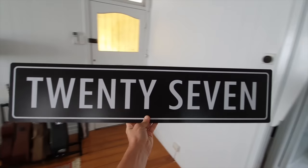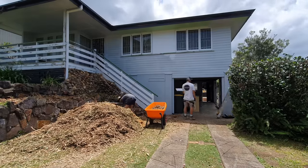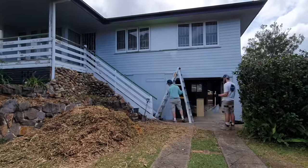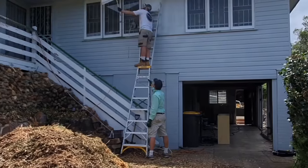We really like the look of it, and we just had that spot right near the stairs on the way into the property, so we can't wait to hang this up. I feel like these little touches, adding a metal sign with the number 27 on it, adds a little bit of character and value to the home. And that's exactly what we're trying to do.